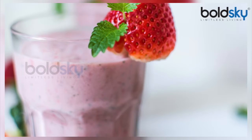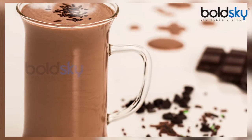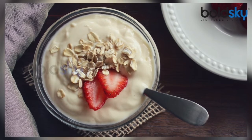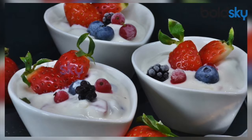6. Dairy products. The protein and whey content in dairy products can trigger inflammation of the joints. Dairy products are known to be most contributing factor causing inflammation. Rather opt for protein intake from plant-based foods.